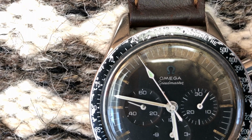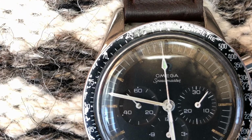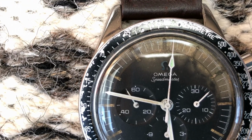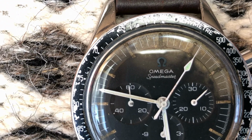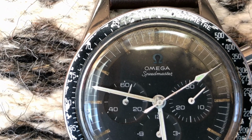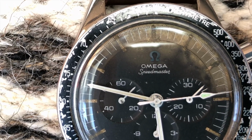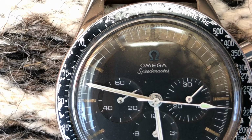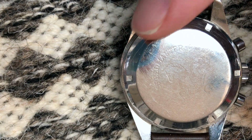We have a closer look at the meteorite bezel. Subdials on the Speedmaster have a 30-minute counter closer to 3 o'clock, an hour marker at 6 o'clock, and then a seconds hand, which runs all the time at 9 o'clock.